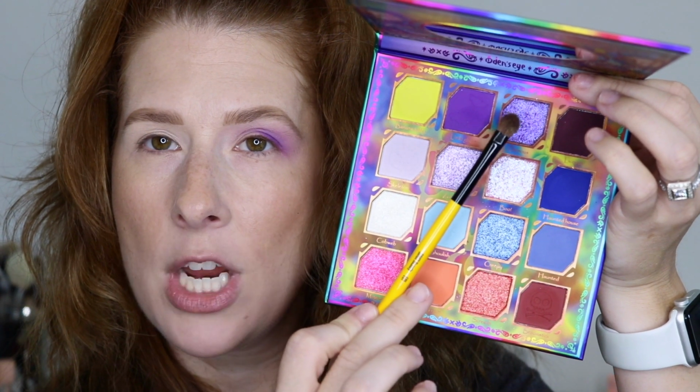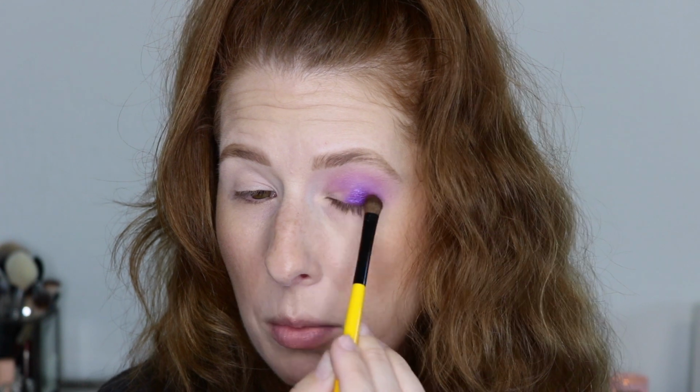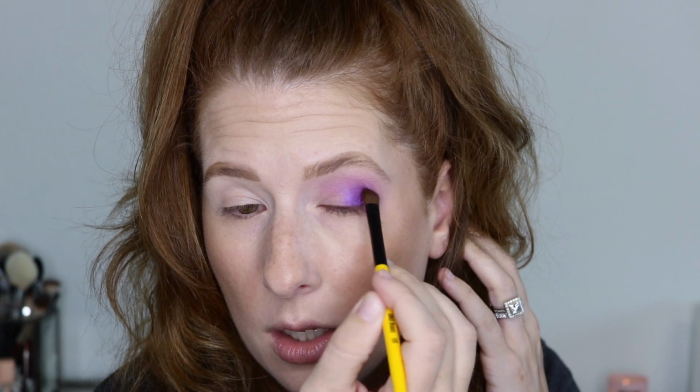Let me just wipe my fingers off here. Okay, so I'm going to clean off. This is my Singe EO1. And what I'm going to do is first I'm going to go in with the deepest shade right here in Ominous. And I am going to spray my brush. And I'm just going to take it right out here, like right over that purple shade because I love a shimmer. And I want that to be on the outer part of my eye.